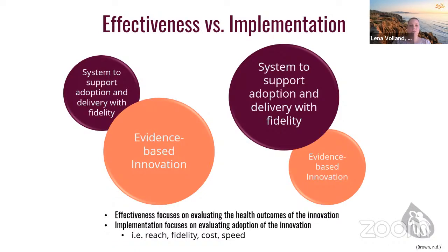So effectiveness really focuses on the evaluation of the actual health outcomes of the innovation, whereas implementation focuses on the evaluation of the adoption of the innovation. Some examples of this might be reach, the fidelity in itself, maybe some cost, some speed of delivery, elements as such. So it's really focused on all of these confounding factors that could essentially prevent us from making this evidence-based innovation work in the real world setting.